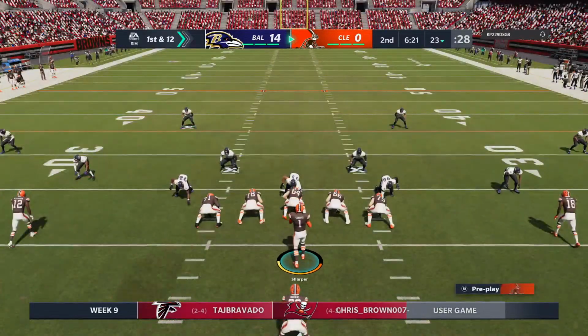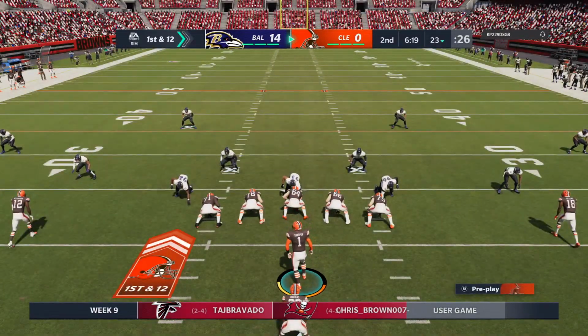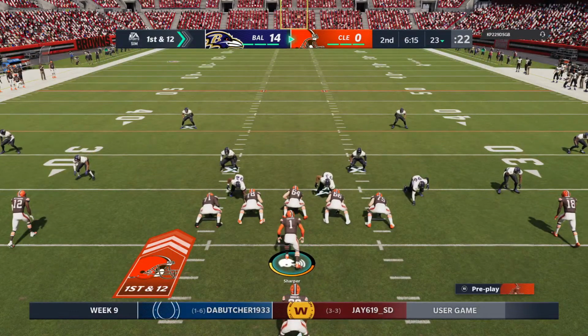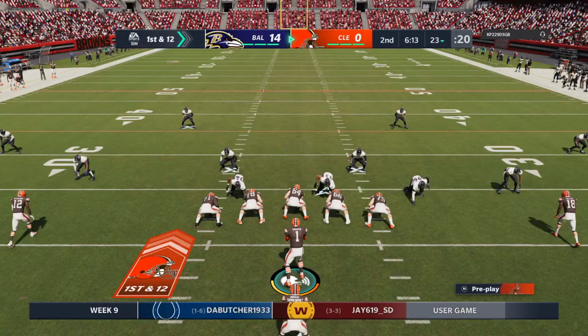Ready? Check 52, come on. Yeah, let's get sack lunch. Watch out, watch out. Kill, kill, kill.